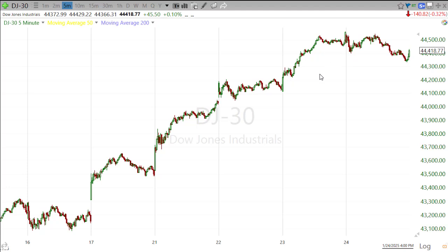This is not unusual at all, to rally into earnings season, then to consolidate into it. And then we get day-to-day volatility depending on what earnings come out and how they do. So we might see tech explode one day and the next day the market's down because something happened with earnings that wasn't favorable. But that's generally the trend into earnings season.